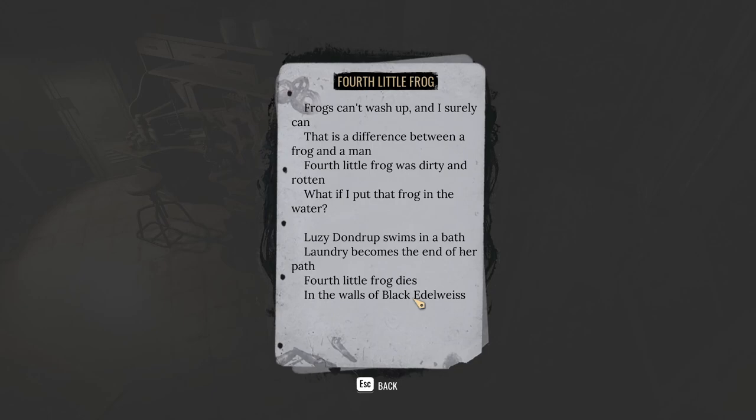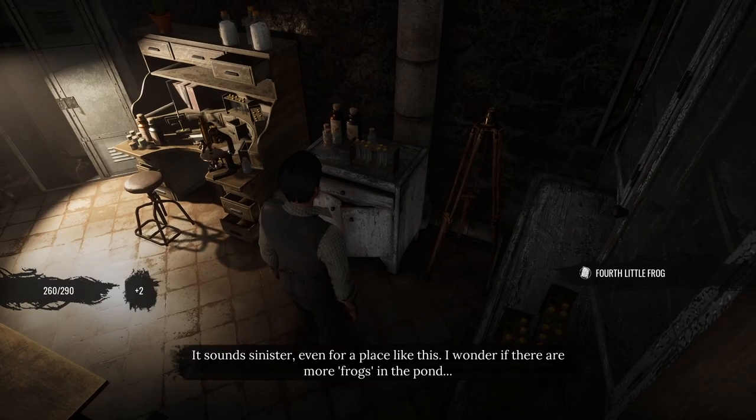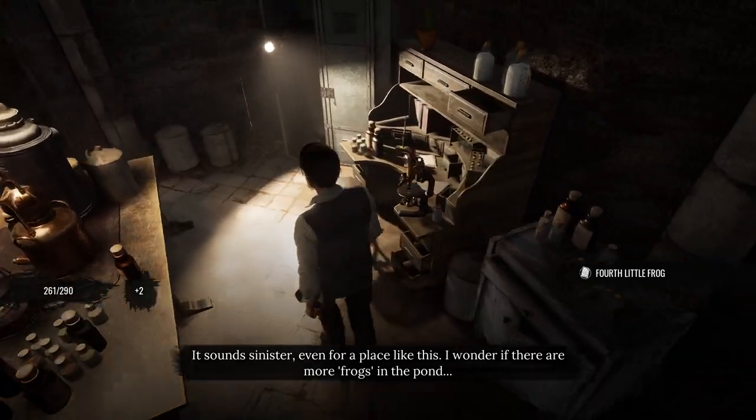Fourth little frog was dirty and rotten. What if I put that frog in the water? Leslie Dunrop swims in a bath. Laundry seems the end of her path. Fourth little froggy dies in the walls of Black Edelweiss. It sounds sinister, even for a place like this.